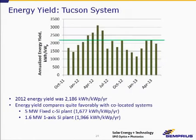We have a system in Tucson, Arizona, which we use to measure energy yield. And so this plot shows the energy yield each month from October of 2011 through the spring of this year. And if you look at 2012 as a whole, we generated just under 2,200 kilowatt hours per kilowatt peak per year.